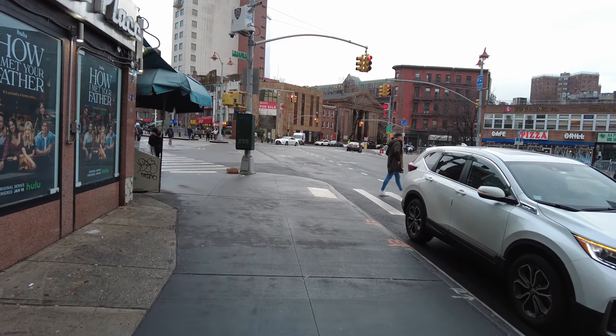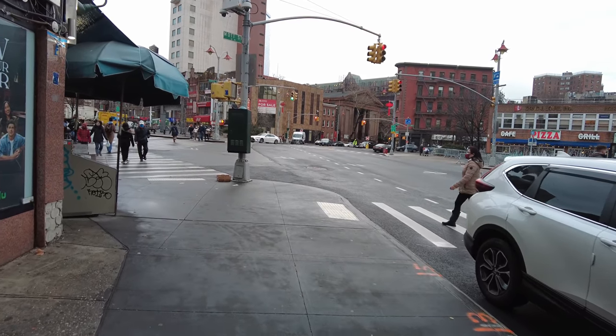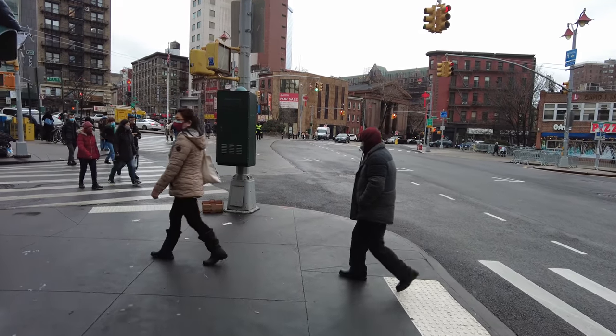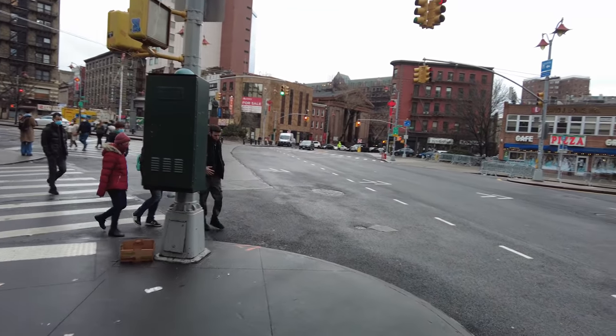Eventually, if the 2nd Avenue subway ever gets extended, I think there's going to be a stop here at Chatham Square. I don't know how that will be incorporated though.